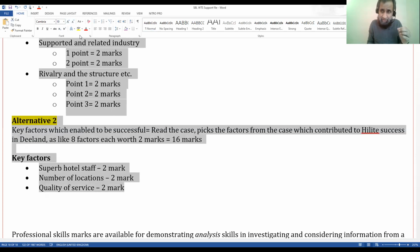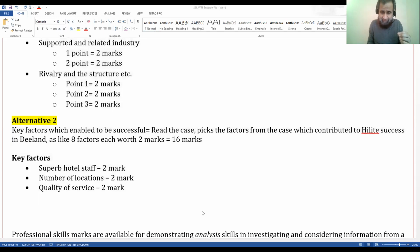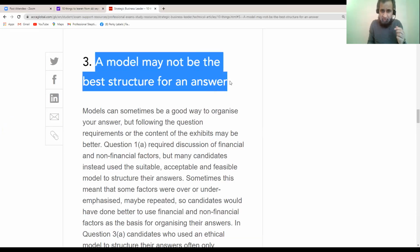So a model may not be the best answer. Are you getting this? Look at this on your screen. A model may not be the best structure of the answer. So one student just looked at the word key factors and he thought, okay, key factors, I'll just pick them up from the case study. So easy. And he picked 8 key factors from the case study and wrote up the answer. But one student said, okay, I'll just keep the key factors under the 4 headings of the Porter diamond. One key factor is factor condition. One key factor is the demand condition. One key factor is the supporting and related industry. And I'll just pick my answer under the 4 headings. Both are good. Both are equally good.